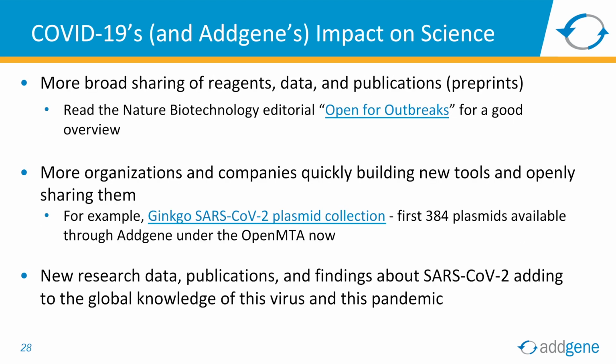Another thing we've seen during this pandemic is that COVID-19 and Addgene have had huge impacts on science. First, we've seen more broad sharing of reagents, data, and publications, including preprints, which, as a bit of a definition, a preprint is generally an article similar to what you would see in an academic or a research publication, but it generally hasn't gone through the peer review process yet, so it can come out a little quicker and will usually go on to peer review and full publication.